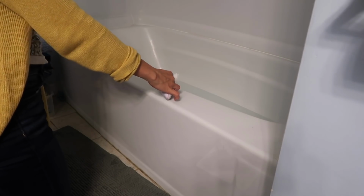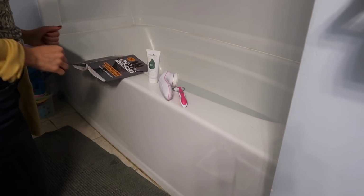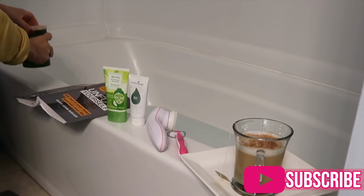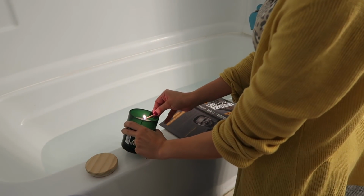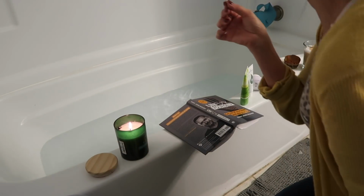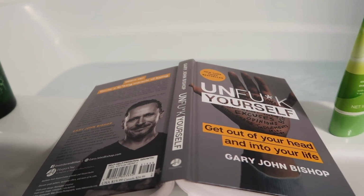Moving on to the bath. So I don't have a giant luxurious bath. I have my kids' bath, and that is what I use, but a bath will do. I'm happy with it. I'm just setting up my products that I'm going to be using, my yummy snack, as well as my book that I'm going to be finishing reading soon. I love this book. It's been life-changing and eye-opening. I'm also going to be lighting this stress relief candle that also smells really, really good. It's eucalyptus and mint.